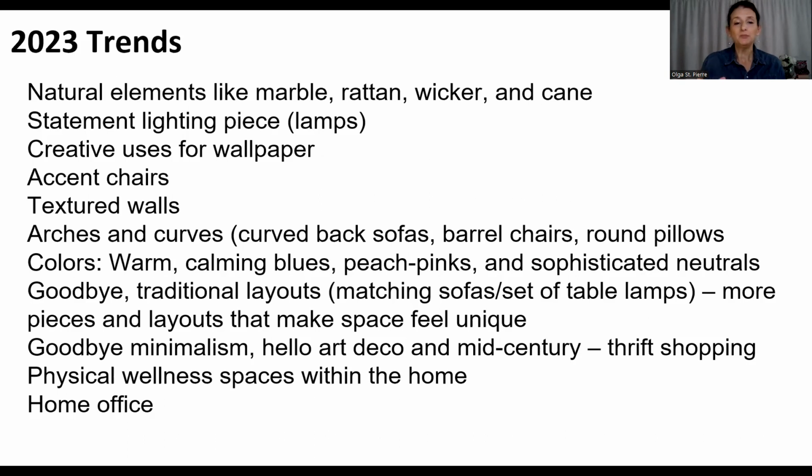And minimalism, although it's somewhere here, we are seeing more mid-century and art deco trends. So it's interesting. And of course, thrift shopping has been very much in the last few years. And I have seen some really interesting finds with clients that have gone thrift shopping. And as you know, we have quite a few places around us that have some really interesting things.